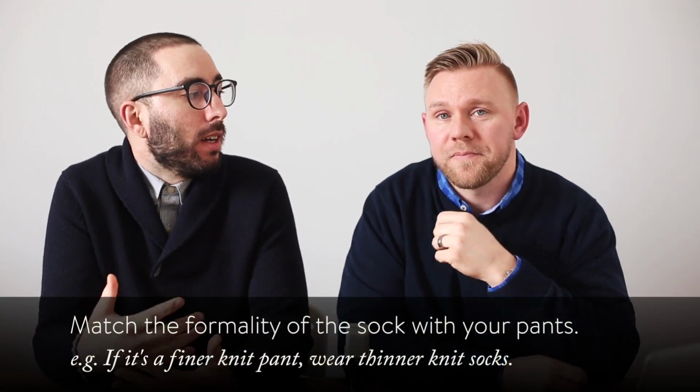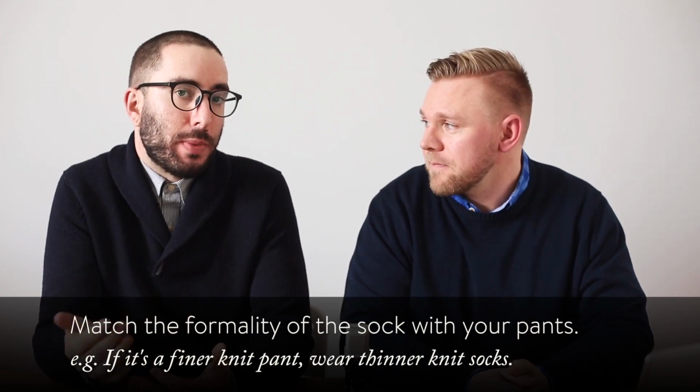A couple other real quick questions. Is it a mistake, fabric-wise, if I'm wearing a dress pant and I wear too thick of a sock? Yes, that is a mistake. You want to match the formality of your sock with the formality of your pants. People will notice a heavy sock if you're wearing dress pants and dress shoes.